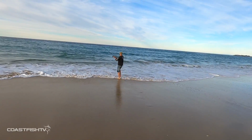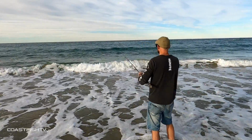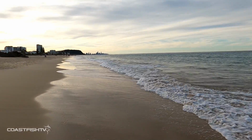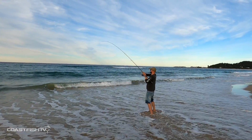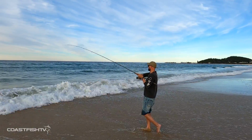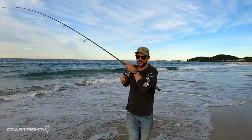Current's running that way, so I'm going to cast a little bit to the right, and then eventually it's going to drift to the left. And then we just follow it down. See, I've got a nice fish on here.